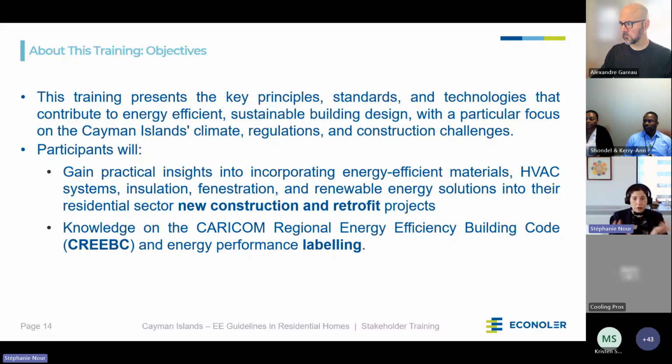The guideline is in two sections. There's a section on new construction and another one on retrofit. Of course, a lot of the recommendations can be applied to both. And when we present during the training, we will inform you if some of the recommendations are only for new constructions and if other ones can be applied to both.